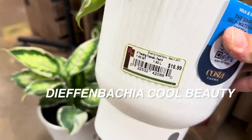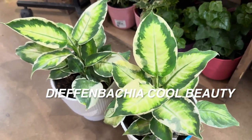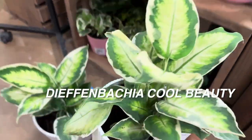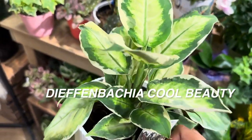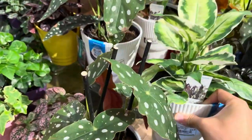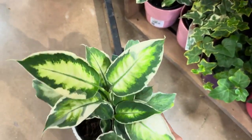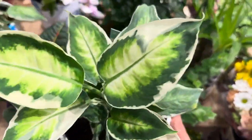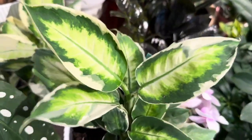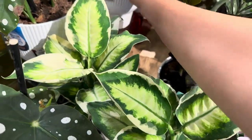Now the Dieffenbachia Cool Beauty, I've actually seen 2 to 3 years ago being offered for several hundreds of dollars, and now it is a Costa Farms trending tropical plant. That's very exciting. This particular Dieffenbachia was actually discovered in Japan. It was a mutation from a Dieffenbachia, and I just love that. With Dieffenbachia, you just need to make sure that you are providing a lot of bright and direct light. They are very susceptible to spider mites as well. And basically light and just pest prevention, you will be able to grow it. I'm going to try to grow a Dieffenbachia.